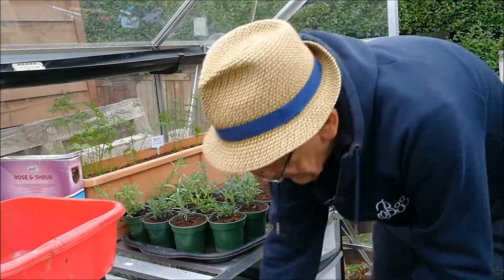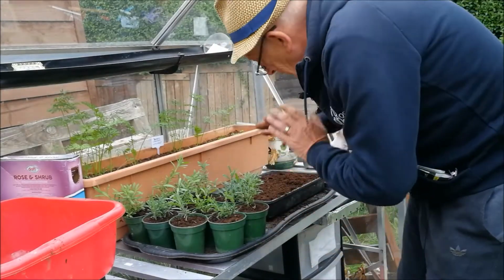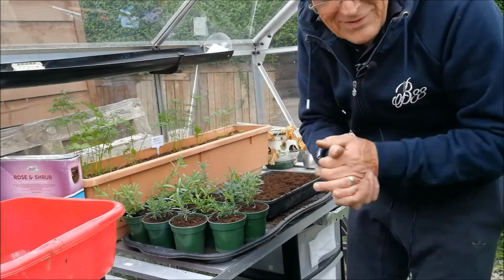So I'll just pop that into there, and I'll grab my label, mark those up as mixed wallflowers, and they'll go onto the shelf with other plants that are growing at the moment.